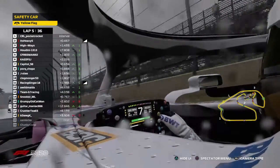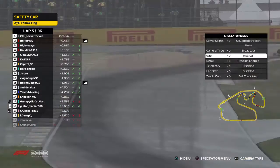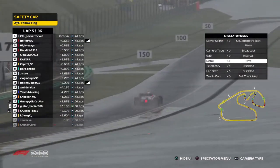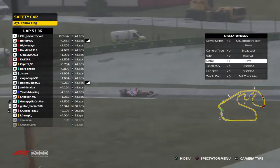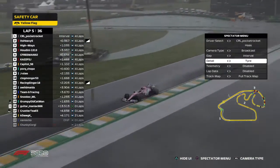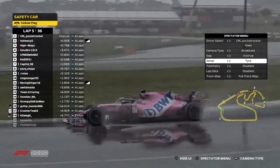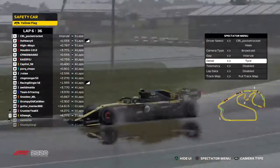I have seen that strategy before where one or two drivers opt for the intermediates just because they're right around the similar pace as the wets. We'll see how that works out for Guitar Maniac, but I believe the issue is if he's going to want to overtake, he's going to have to get off of that racing line, and that's going to be where those intermediate tires may or may not lose all of that pace. So we'll see how that all plays out, but everybody else opting for a set of full wet tires still. They are sticking with the tire choice there.